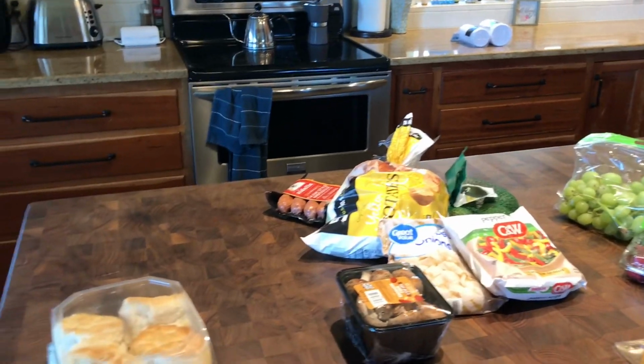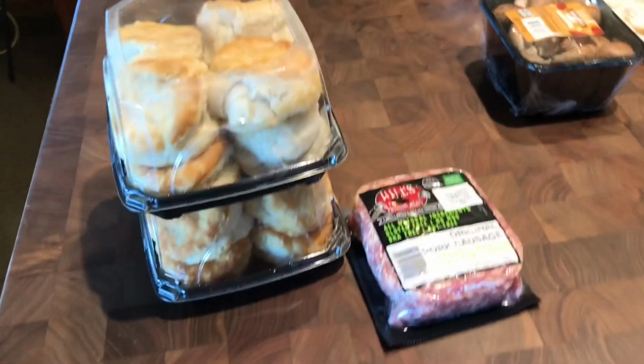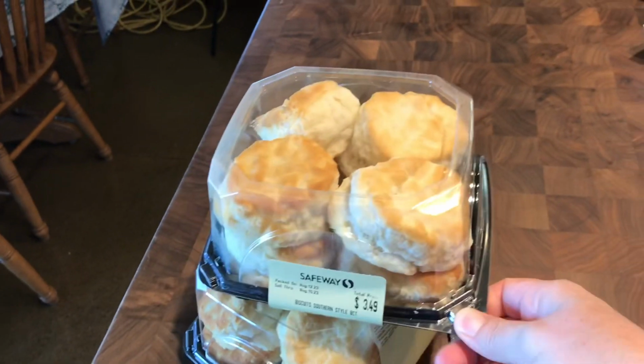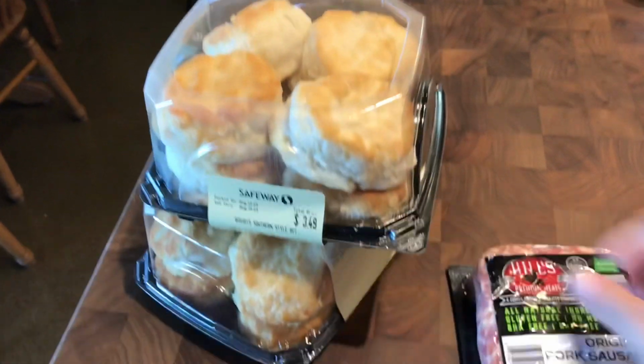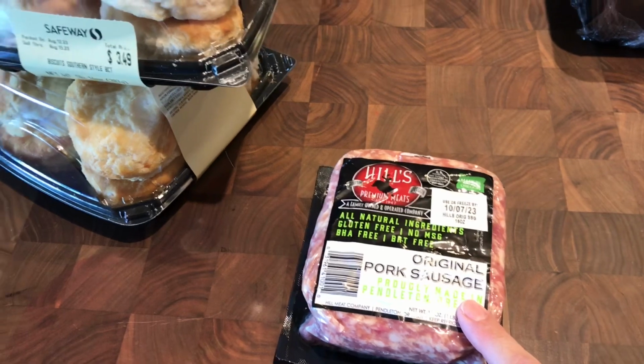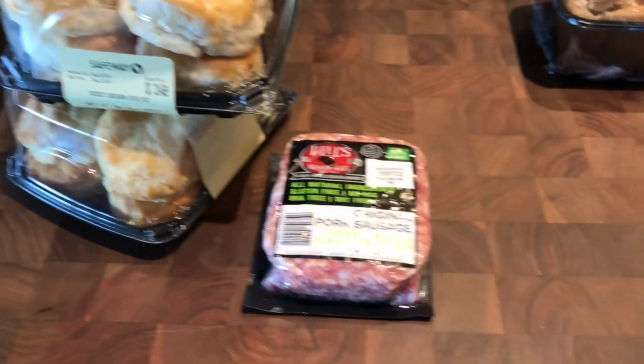Here are the groceries for this week. We'll be having biscuits and gravy, and in order to not use the oven, I just bought these already made biscuits. And then I'll cook up the sausage and I will make my own gravy with flour and milk.